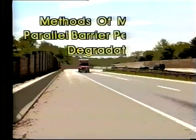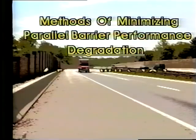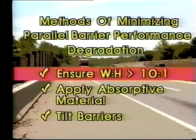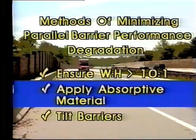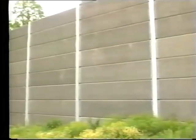Fortunately, the problems caused by both single and parallel barriers can be minimized using one or a combination of these three methods. For parallel barriers, ensure that the distance between the two barriers is at least 10 times their average height. A 10 to 1 width to height ratio will result in an imperceptible degradation in performance. Applying acoustically absorptive material on either one or both barrier facades is another solution. The amount of noise that a barrier absorbs is typically expressed in terms of a noise reduction coefficient, or NRC.